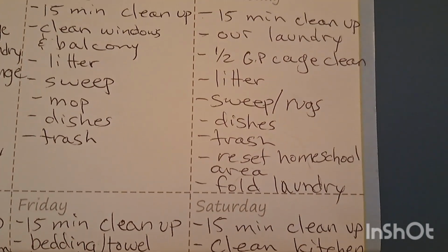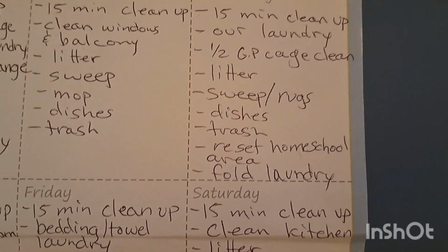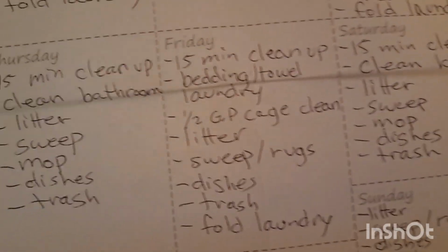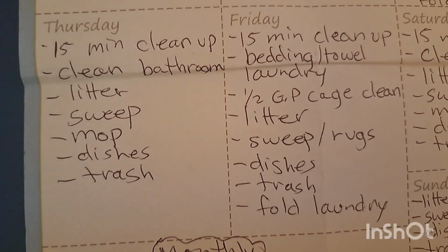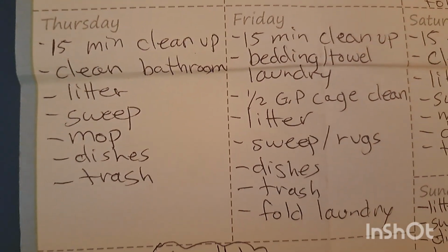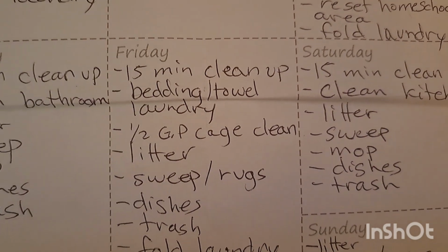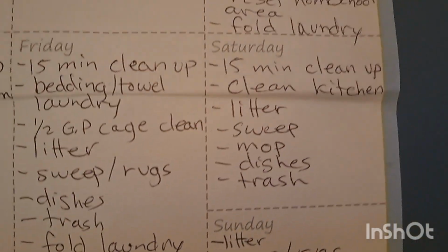I would wash the laundry constantly. I love washing laundry, but I hate putting it away. And in this new apartment, I want to put it away right away. Then on Thursdays, I would like to do a full bathroom clean along with all this other stuff as well. On Friday, I would like to do the bedding, towel laundry, and again half the guinea pig's cage, and then put away the laundry.